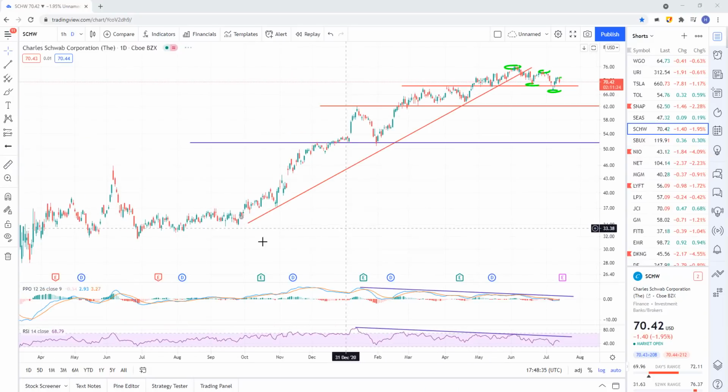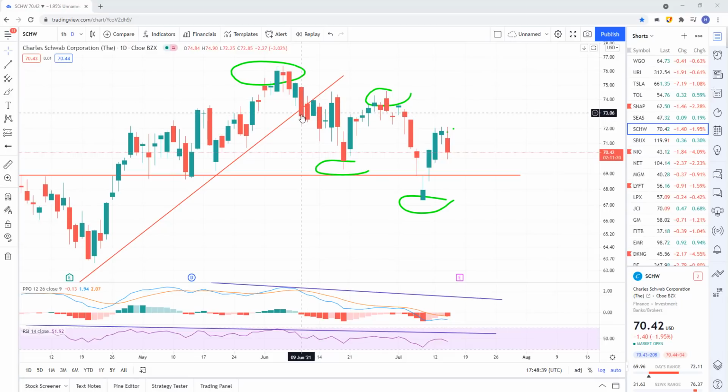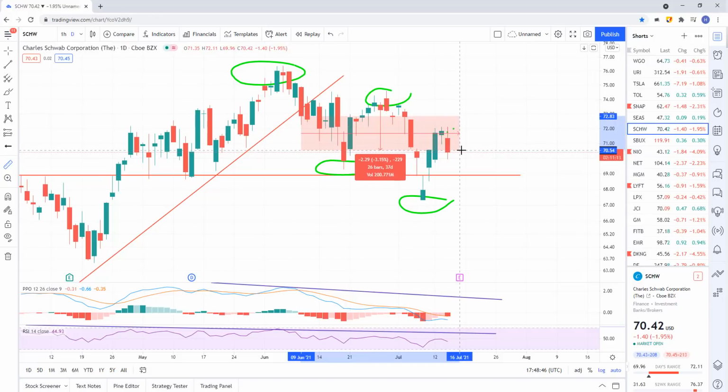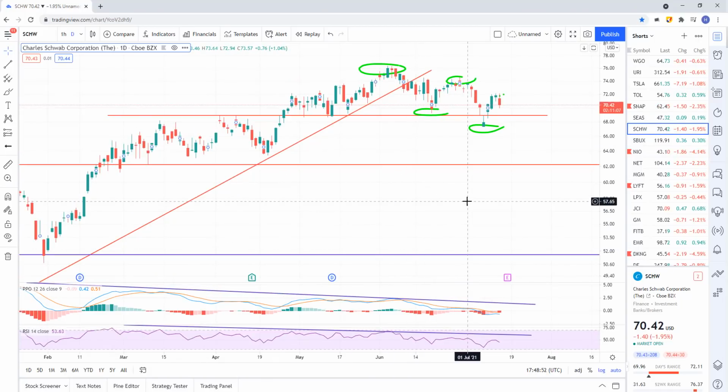Charles Schwab, again, this one, uptrend line right here. I talked about that. Your sell signal really came right about there on this day. And if you took that sell signal, then you would be profitable as of right now about 3%. So it's a profitable trade. Not by much, but again, downtrends don't usually start just with impulsive moves. Usually you get a sell signal and then you kind of work your way lower over time.